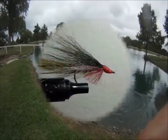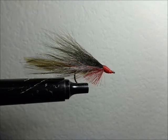And here's a picture of the lefty deceiver that we used. Fun stuff.